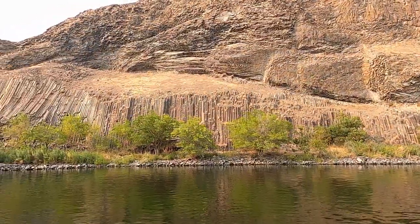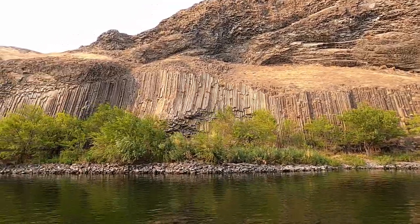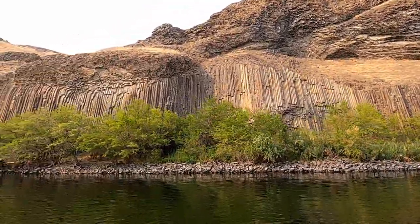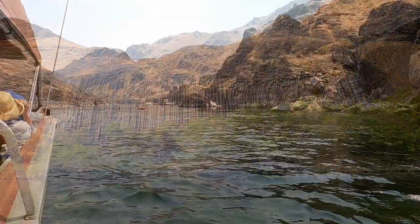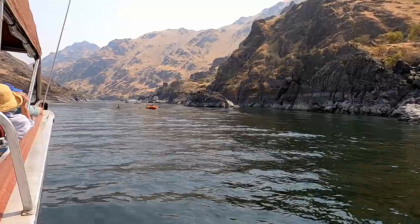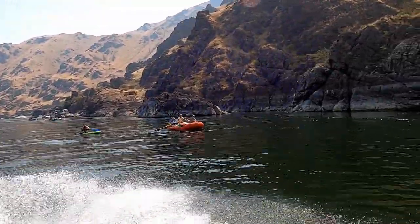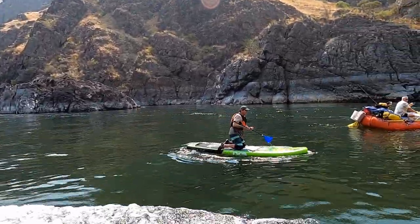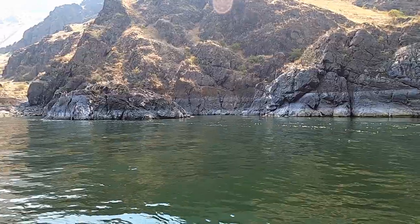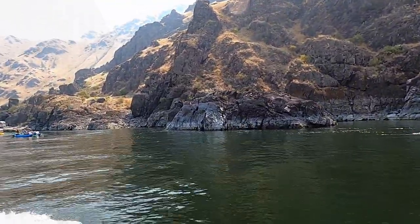One of the things I really liked was seeing the very interesting geology along this part of the river. It's mostly basalt from volcanic activity millions of years ago. And this is desert land out here in southeastern Washington. Everything you see in the surrounding landscape is very dry. Now, I've never been to the Grand Canyon, but my guess is that from down at river level, it probably looks a lot like this.